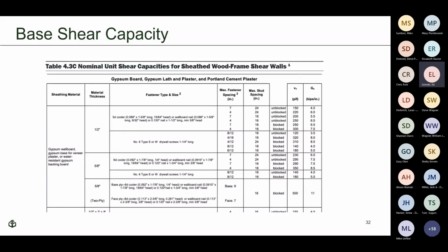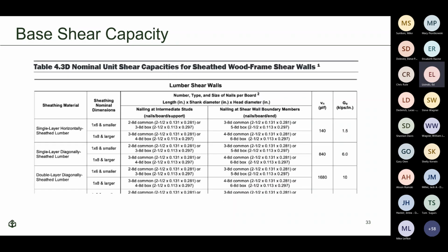4.3C is, let's see, gypsum board, gypsum lath and plaster, or Portland cement plaster shear walls. So if you do want to do a shear wall based off of just gypsum wallboard or water resistant gypsum backing board, Portland cement plaster, anything like that, you can. There are design shear values in there for designing it for those types of shear walls as well. And then 4.3D, that's lumber shear walls. So single layer horizontally sheathed lumber, double layer diagonally sheathed lumber. So if you're going to put some sheathed lumber on there in a diagonal fashion on one side or on both sides, there's your shear values for that as well.